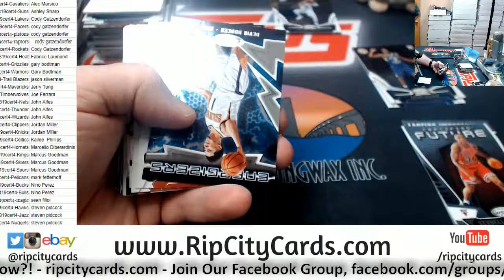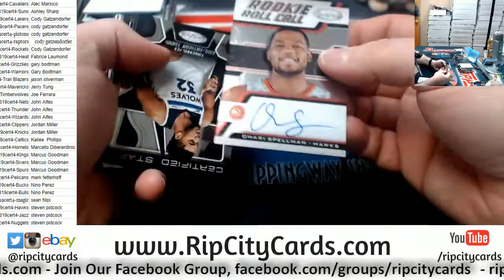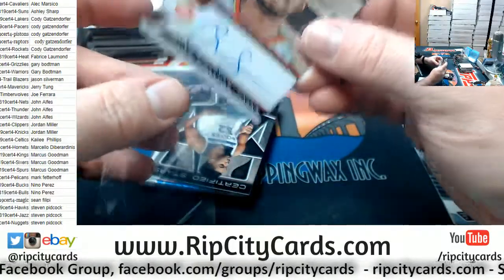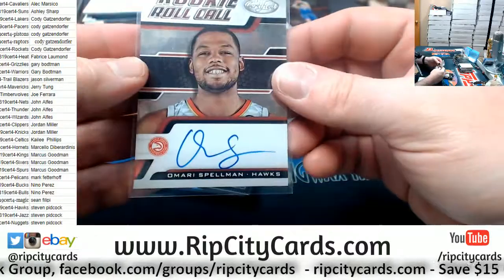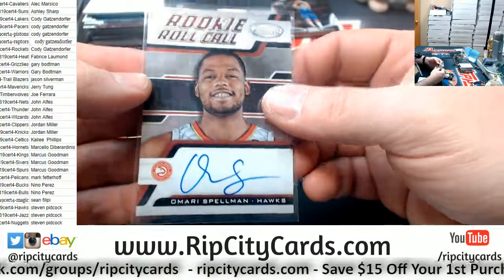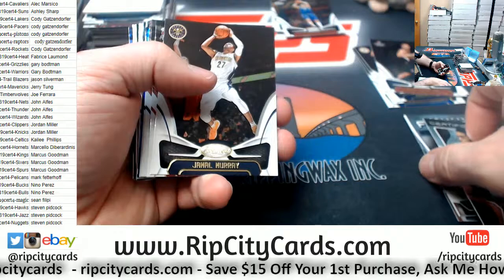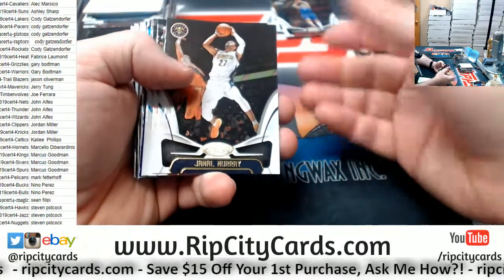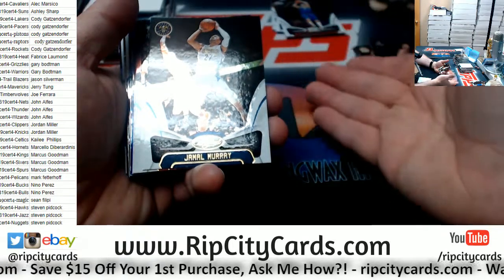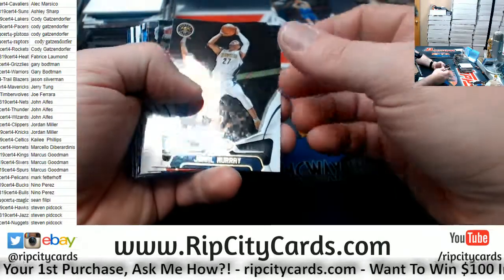TJ Warren's $2.99. Got an Omari Spellman for the Hawks. Yeah, I call them blanks, but they're fillers, whatever. It's the same difference. Basically you can't weigh a pack and say this pack's going to have a hit in it, or have a patch auto or something.